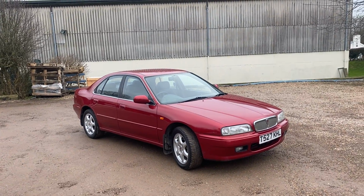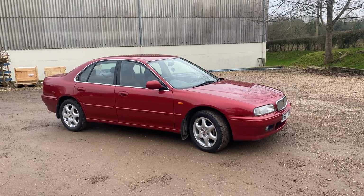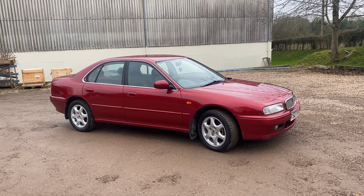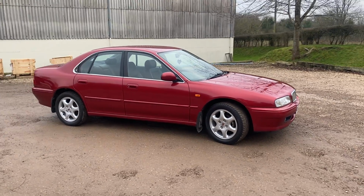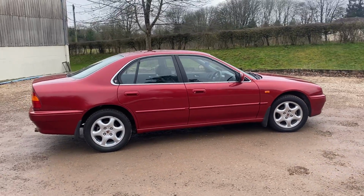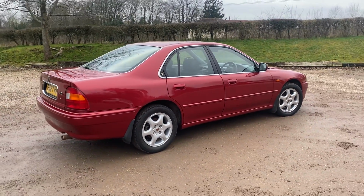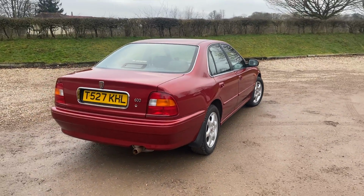Hi folks, it's Danny at Bronte James Classic Cars, and today we are bringing you a simply superb example of the well-loved Rover 618 from 1999. Now this car has remarkably only managed to cover 23,000 miles since new. It really is in remarkable condition, and it's probably the best one that we've had.